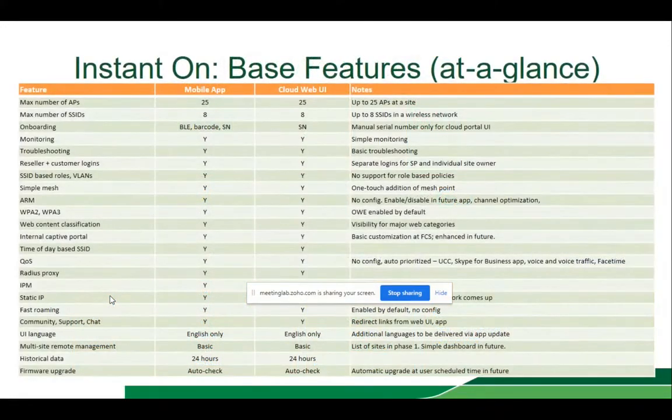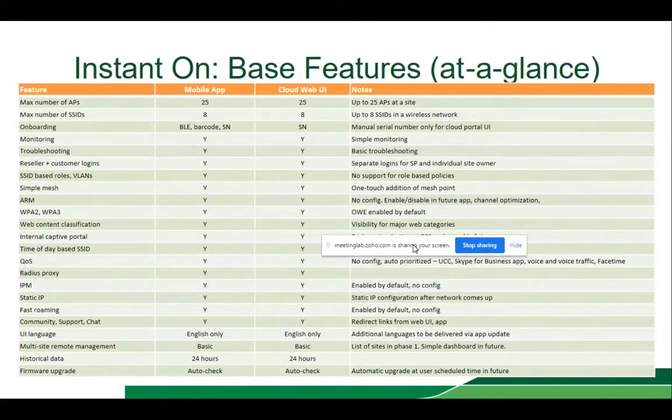Just as a summary of what Instant On access points are all about, this is the series of feature sets supported by Instant On access points. Make sure you know that in a cluster we can have up to 25 access points, whether you go with the mobile app or the cloud based GUI. We support up to 8 SSIDs. Onboarding, monitoring, and troubleshooting are all included. Even services like QoS, quality of service, fast roaming, static IP, and RADIUS proxy, every feature is included in this particular access point.